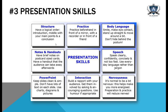Your speech: speak clearly, confidently, concisely, never too fast, and do not use real estate jargon. They just don't understand it. Maybe it's the talk we use at the office, but the way we talk to our fellow realtors around the office is not the way we should talk to a seller when we're out on an appointment.